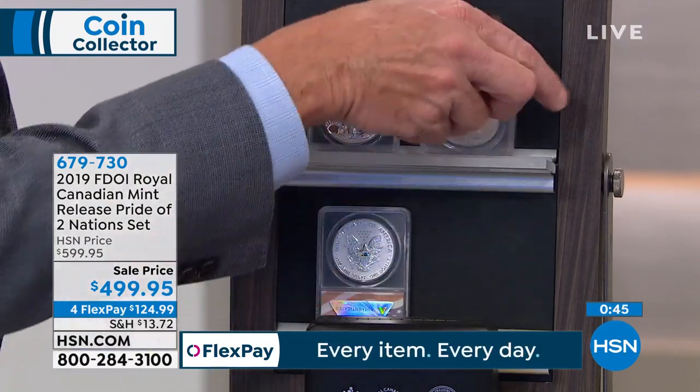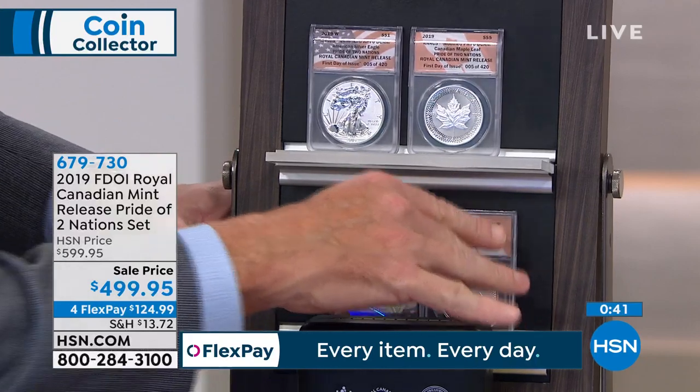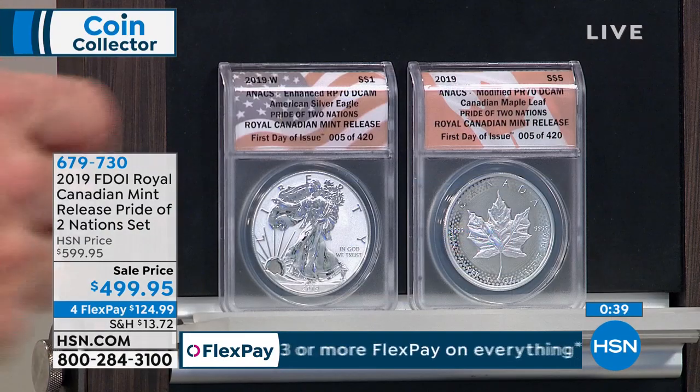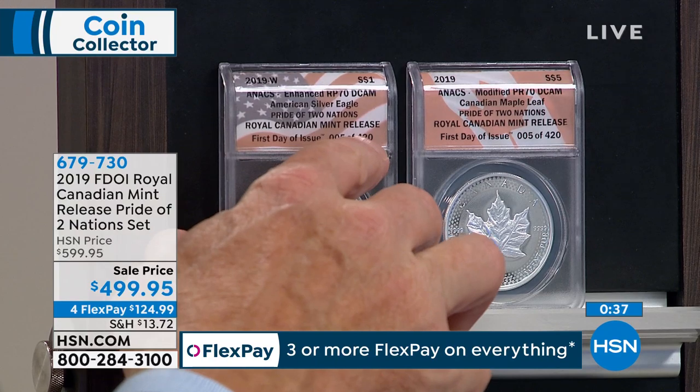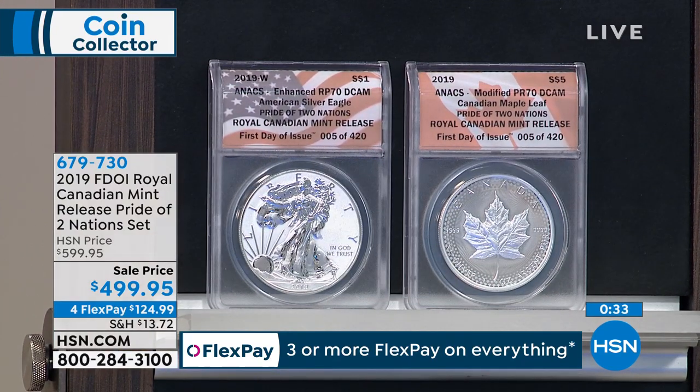Like I'm saying, the Canadian people don't know that they released an American coin. That's never happened. If you look at the Canadian, I thought that was a big addition. There's only 420 of the Canadians that we have with this. It's the Royal Canadian Mint release. That's the key. They only released 10,000 sets, and took everybody by surprise.